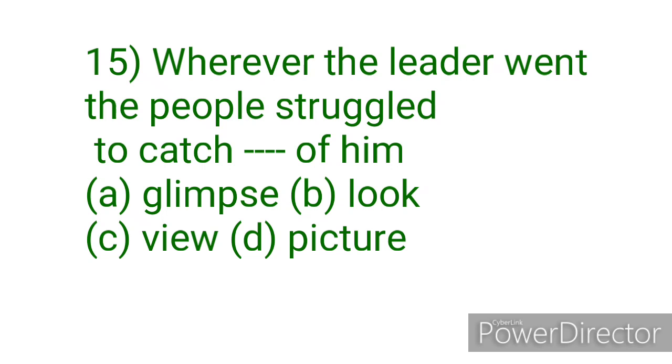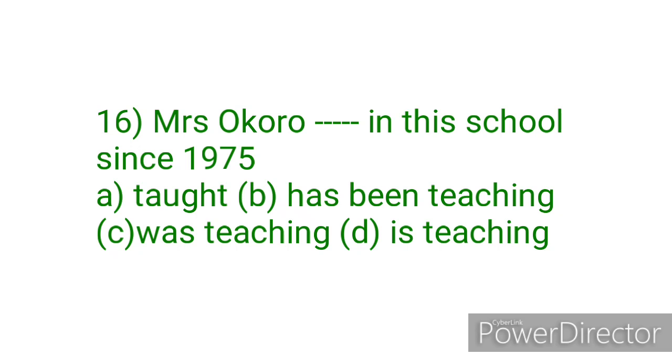Look means the same thing. You can catch a glimpse of something, take a look at something, take a view of something, and take a picture. So the only option that collocates with catch is glimpse. View has to do with seeing, and picture means image. So the correct answer is A.